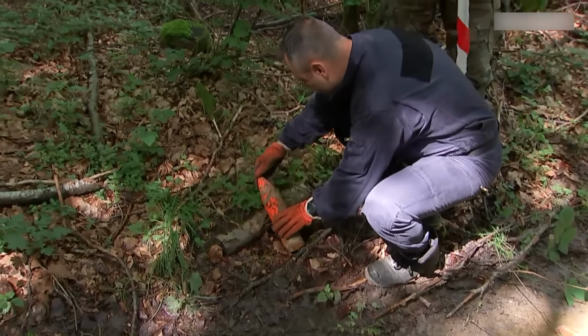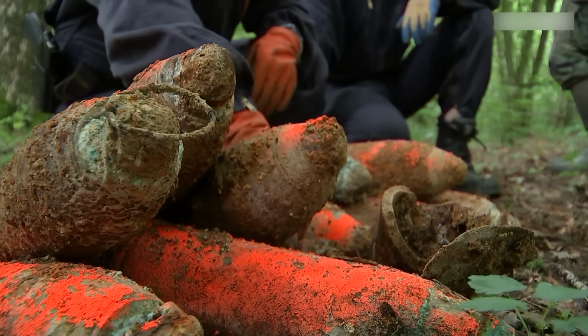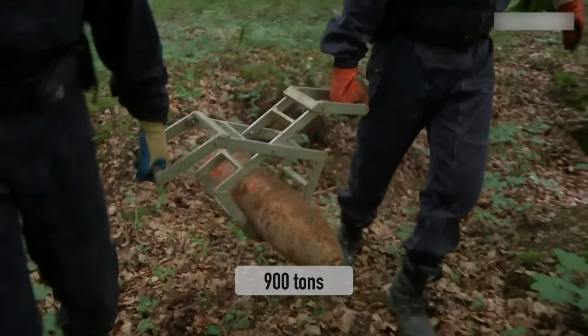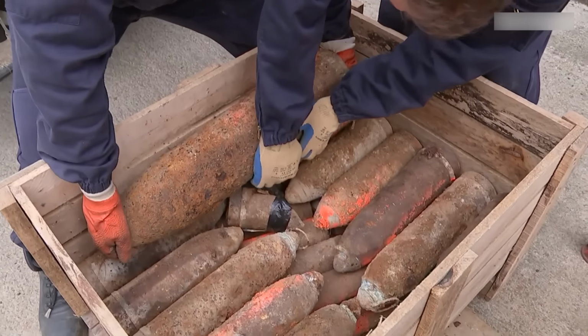A century after World War I ended, French farmers still plowed up unexploded shells every year. Officials collected roughly 900 tons annually, part of what's known locally as the Iron Harvest.